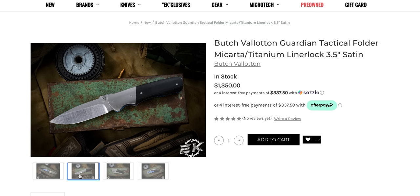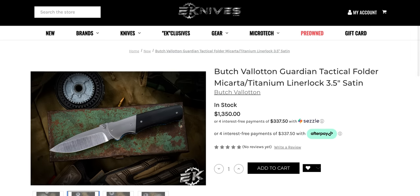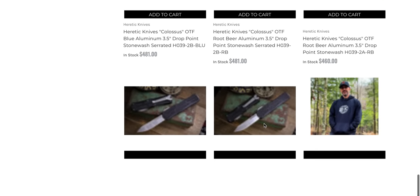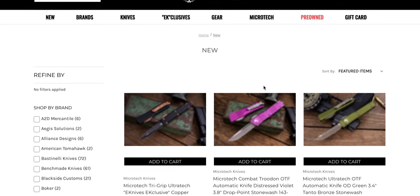I hate the pocket clip position. The rest of the knife looks pretty good, though. That is nice. That's a custom, made in the USA. Yeah. I don't think that's a bad price for what it is. Right? It's obviously a lot of money for a pocket knife, but for what it actually is, I don't think that's a bad price. Not that I've handled it.